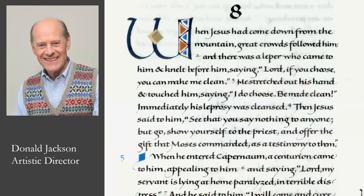As I mentioned, Donald Jackson. Donald Jackson is the artistic director, the visionary behind the entire project. At the age of 20, Donald was appointed as a visiting lecturer at the Camberwell College of Art in London. Imagine being 20 years old and being brought in as an expert, as a lecturer.